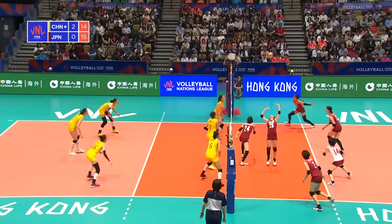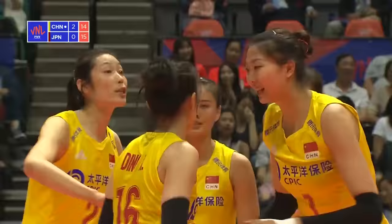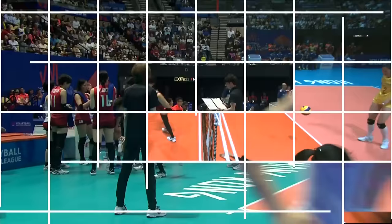Oh, and they do, eventually. A scrappy point, purely and simply because China just wouldn't let the ball pass at the net. A net touch from Lee for good measure, but Japan just stuck to the task there to finally get it across the line.